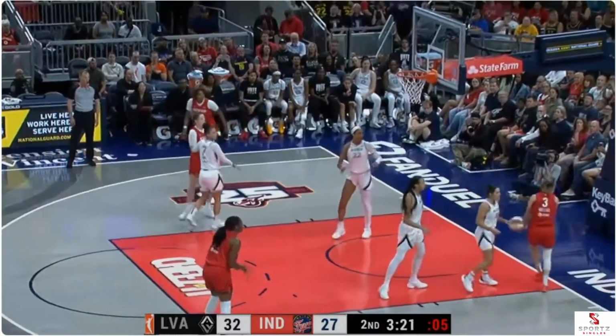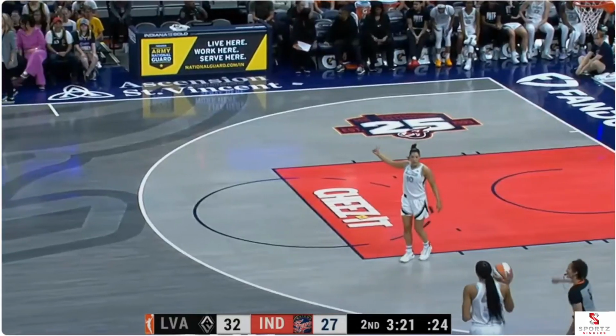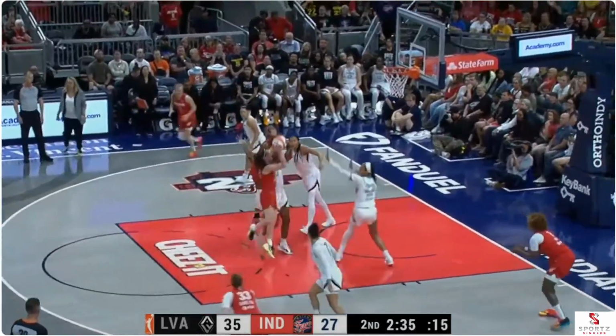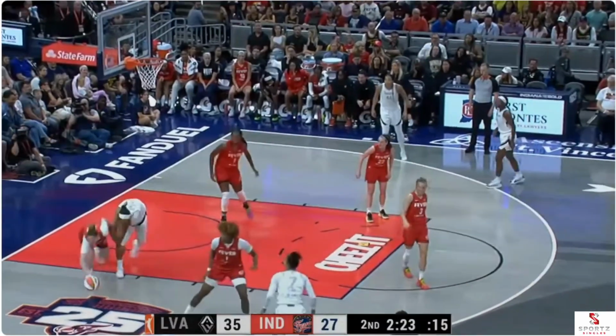Hesitation, just trying to bully her way inside, and she stepped out of bounds. No, they call it for traveling. Getting some rotational minutes here from her head coach, Christy Sides. She does. Kick out Clark, who hits her second. Gustafson has a pair. Wilson looking for more. She's got the size advantage.